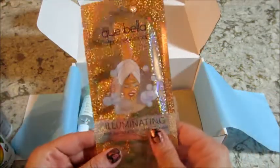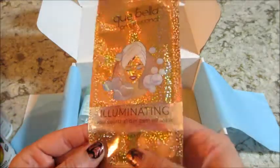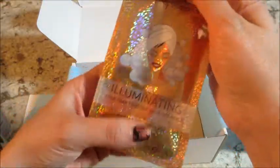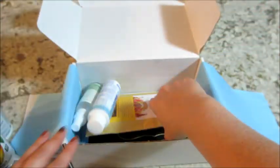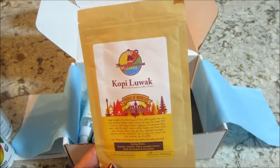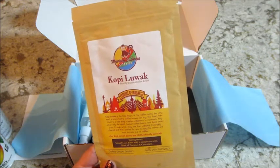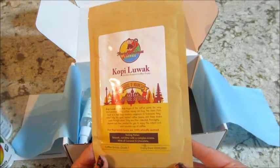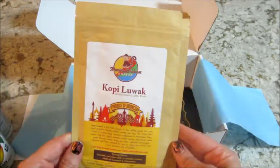Also have, ooh, look how shiny that is. By Bella. This is Illuminating Rose Quartz Glitter Peel Off Mask. That looks very fun. Next up, we have produce of Indonesia. This is freshly roasted coffee beans by Monkey Business Coffee. Says it's smooth, not bitter, with a complex aroma, hints of caramel and chocolate. That sounds good.